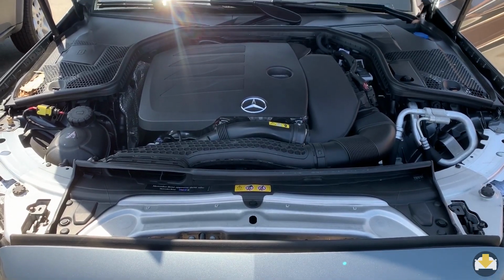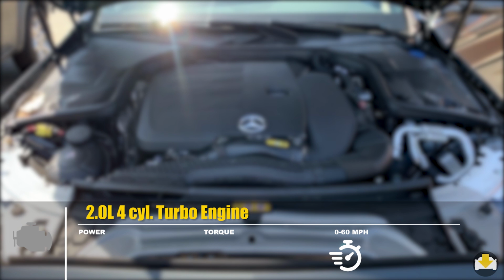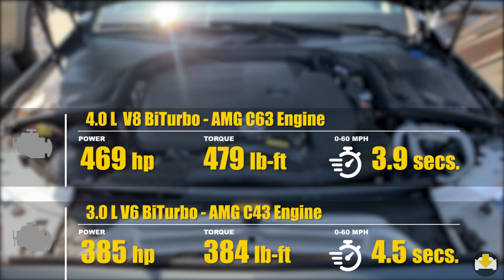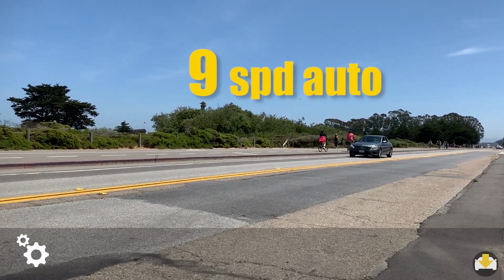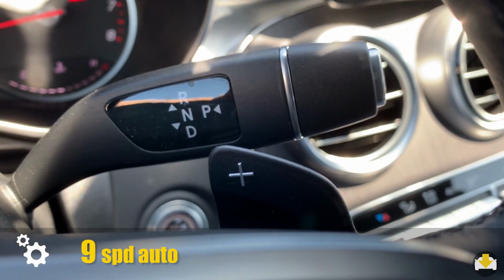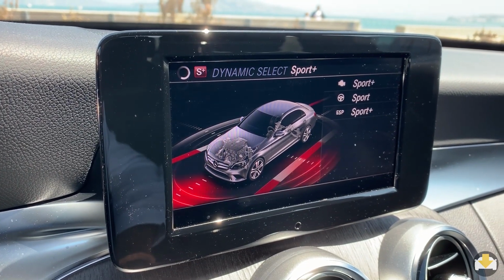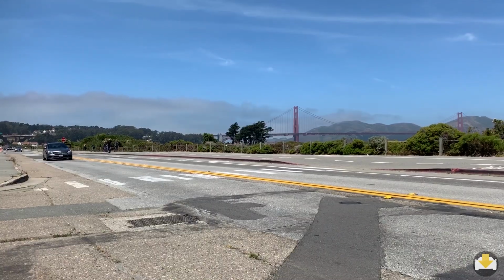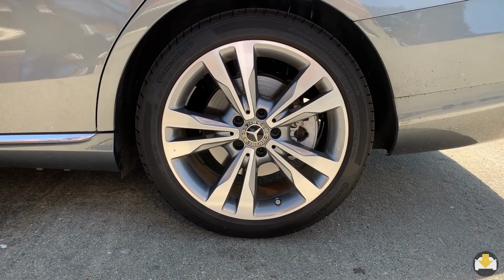The entry-level engine is a nicely powered 2.0-liter 4-cylinder turbo producing 255 horsepower and 273 pound-feet of torque. And then, if you're looking for some serious performance, there are 3 AMG engines to choose from. All engines are paired with the 9-speed automatic transmission with paddle shifters. Drive modes include Eco, Comfort, Sport, Sport Plus, and Individual. All-wheel drive is available on the C300 and C43 models.